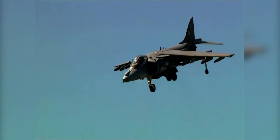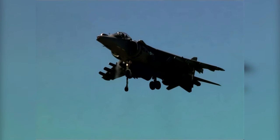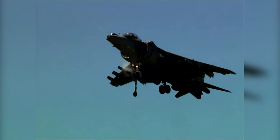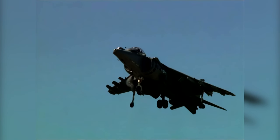Reflecting the increased pace of operations, RAF Harrier GR7As saw a large increase in munitions used. The Harriers used mainly CRV-7 rockets and laser-guided bombs for supporting ground forces since July 2006.